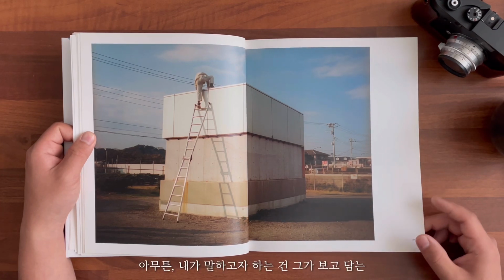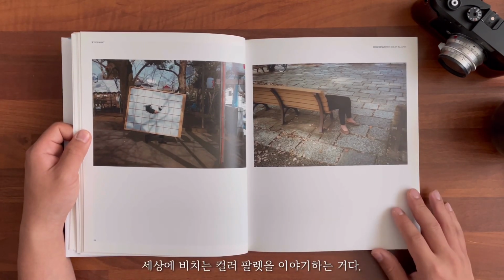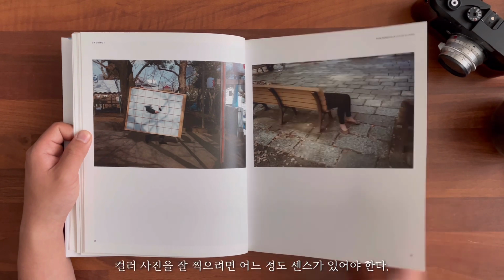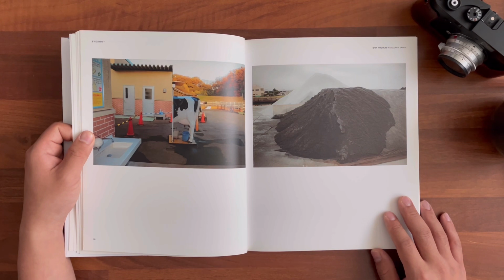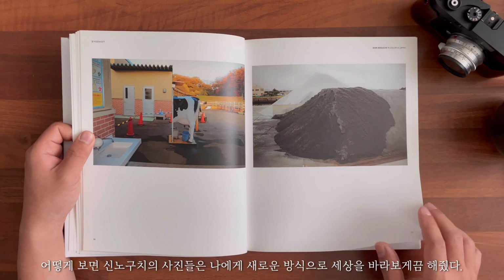Anyways, the color that I'm talking about is how he sees and captures the colors of the world that we see. And I think in order to take color photos, you gotta have some sense in colors. And he's good at it. Shin Noguchi's photos taught me to see the world in a new way.